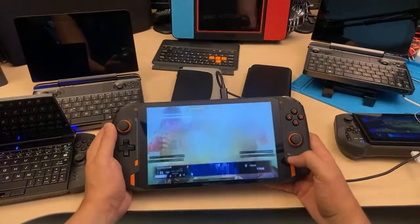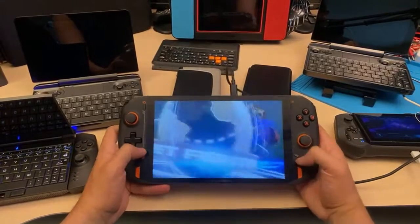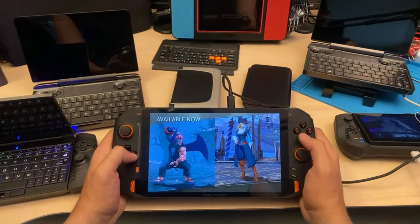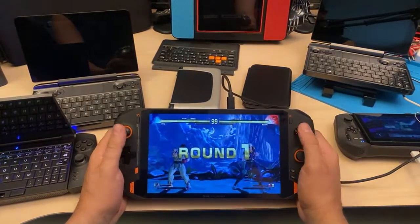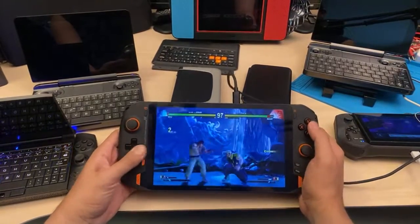I got turbo mode running. I'll still play without it though, but I just got it on because I'm plugged in. But if you're not plugged in, do not turn it on. See, turned it off.